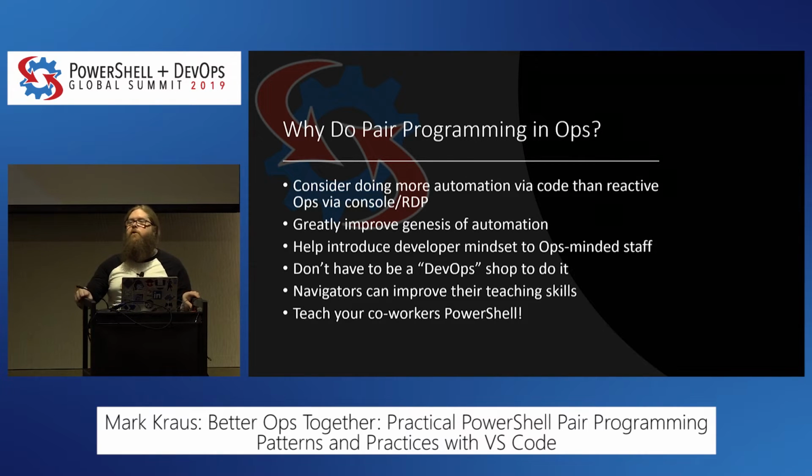And this is a great way to teach your coworkers PowerShell. So if you're on a team and you're the only PowerShell person and you want to get them writing PowerShell, this is how you do it. Sit down with them, spend the time bonding, solve that problem together, get to that common goal, and show them how awesome PowerShell is at the same time.